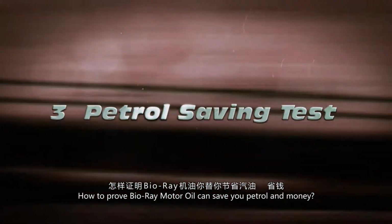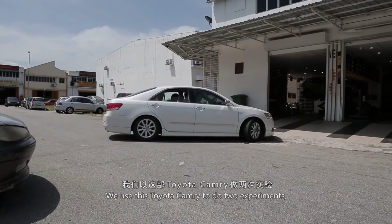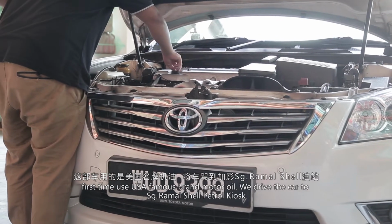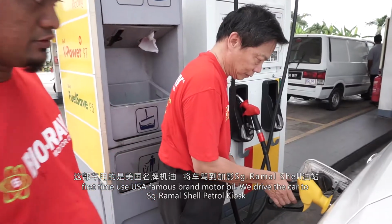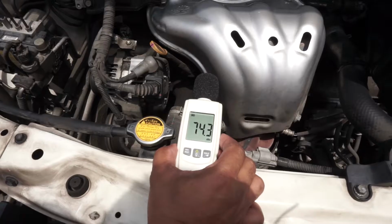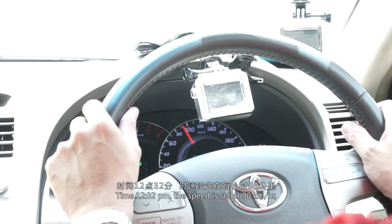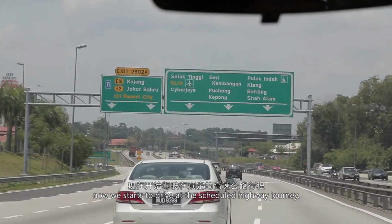How to prove BioRay motor oil can save you petrol and money? We use this Toyota Camry to do two experiments. First time, use a USA famous brand motor oil. We drive the car to Sungai Ramos Shell petrol kiosk and fill a full tank of petrol. The mileage, temperature and decibels are recorded. Time 12:32 PM. The speed is set at 90 km per hour. Now we start to drive a scheduled highway journey.